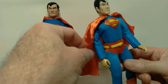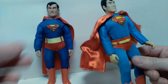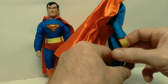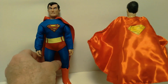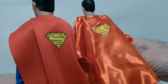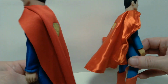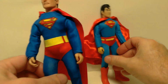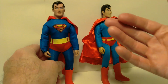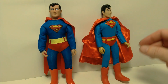Also on the cape, the Figures Toy Company version has a wire in it, so you can actually pose the cape. And it has this sort of shininess to it, which I actually like a lot. And then on the back, both of them include the back emblem for the Superman cape. So I think both of them are good on that. But this one is just a plain fleece cloth, nothing fancy to it. So I'd say Figures Toy Company did a better job in terms of the cape.